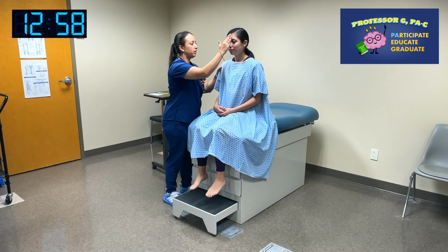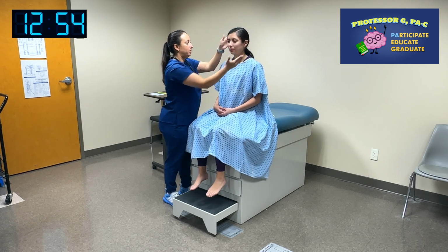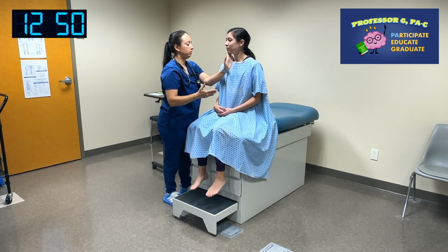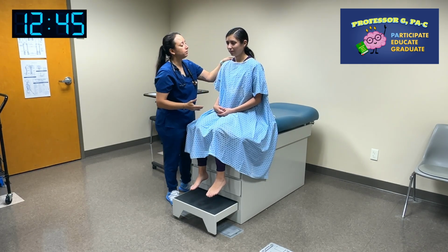So I want you to push forward against my hand. Very good. Push back against my hand. Push to the side. And same thing here. And I want you to turn your neck towards my fingers. Very good. Turn. Very good. All right. I'm just inspecting your neck as well at the same time.